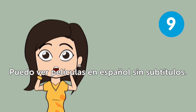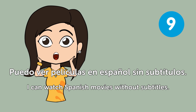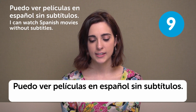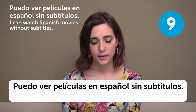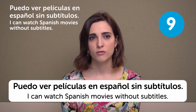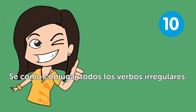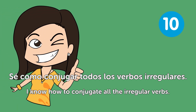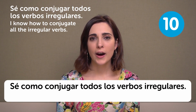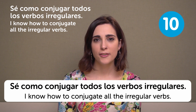Puedo ver películas en español sin subtítulos. I can watch Spanish movies without subtitles. I still use subtitles for English. Sé cómo conjugar todos los verbos irregulares. I know how to conjugate all the irregular verbs.